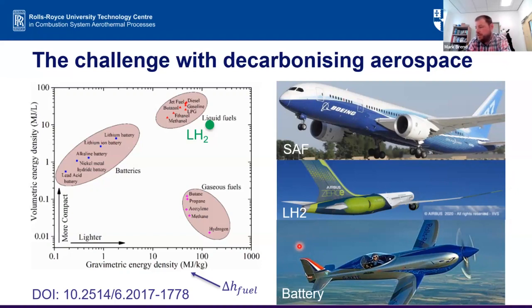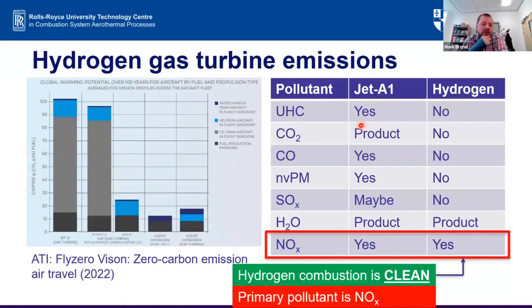For short duration or small payload flights, it's likely batteries will completely dominate that sector in a net zero world. And short term, the current broad consensus, although there is still some debate around this as the technology is not yet in service, is that drop-in replacement fuels will replace the longest range flights for intercontinental travel. Okay.